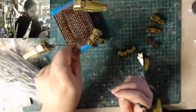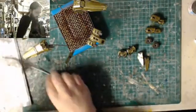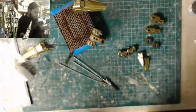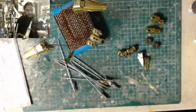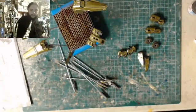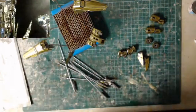Move you here. Move you here. Sweet. 1, 2, 3, 4, 5, 6, 7, 8. 1, 2, 3, 4, 5, 6, 7, 8. And yeah, with the head and torso, that's more than half.